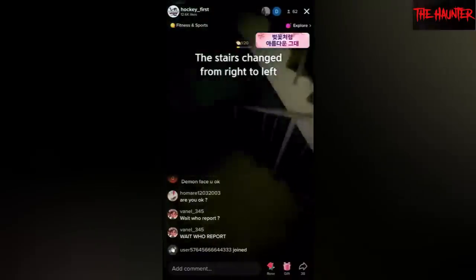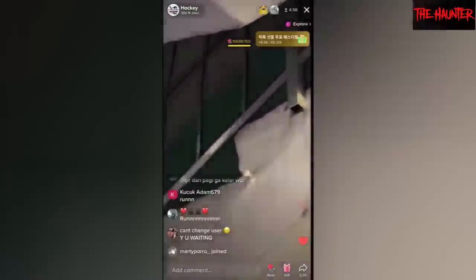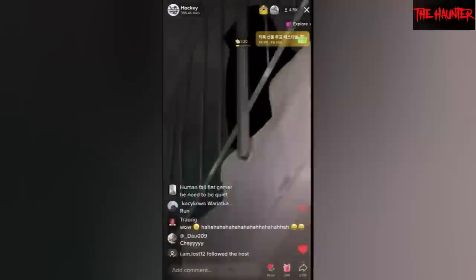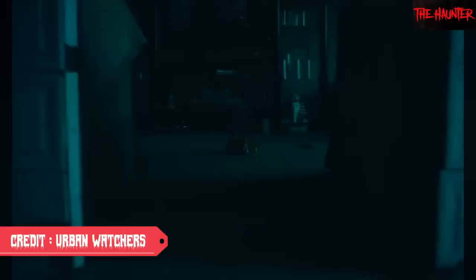Then, a figure completely covered in black emerges in one scene of the live video as he slowly descends the stairs. Because of his meticulous pace, it appears as though he is pursuing the person who is filming the scene. Is this video real or edited? You decide. Number 11. This video comes from the YouTube channel Urban Watchers channel.